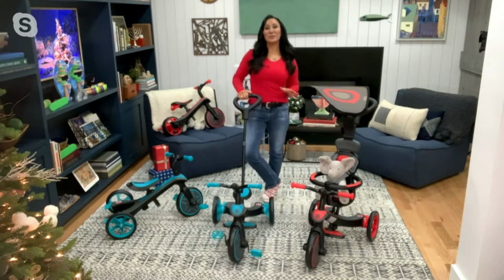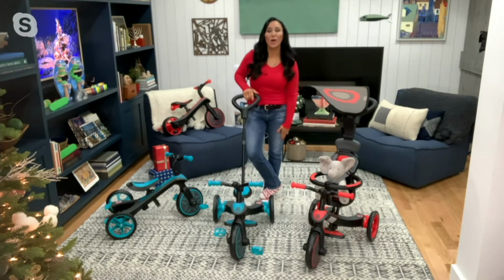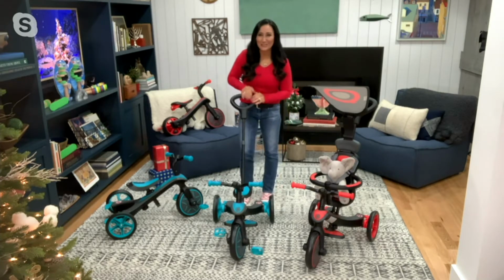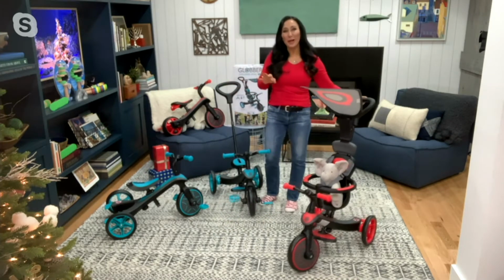Yes, so Globber's been in business for 30 years. They actually have products in over 100 countries around the world. They are trusted by parents and families. Well, we are very excited to bring you the Globber Explorer Trike.